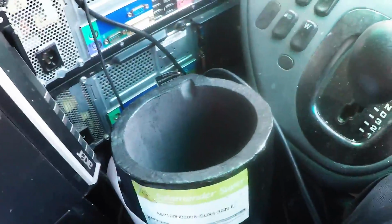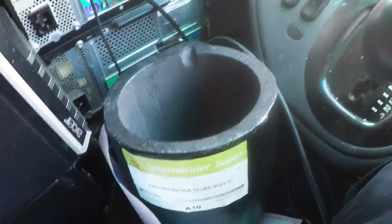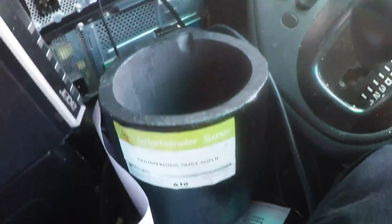All right, so yeah, I'm just on the way back. I'm not even thinking about all this e-waste. I'm just thinking about my beautiful 10 kilo crucible. Exciting times.